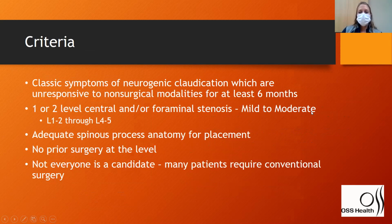So here's some of the criteria: having that spinal stenosis that has not been alleviated with any of the other modalities. And people with spinal stenosis, about 50% of them do well with an epidural, at least for a short period of time. But that other 50%, this is at least something that we can offer them. We could do one or two levels of mild to moderate stenosis. They do need a spinous process for anatomy. So if they've had prior surgery at that level, they are not the candidate for this. And again, this is a case-by-case basis. So not everyone's a candidate for the decompression device.